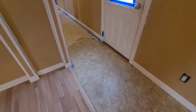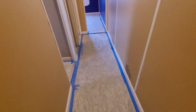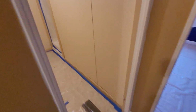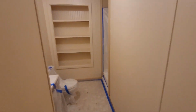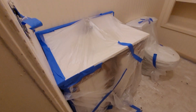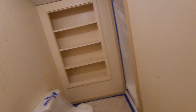You have some tile here or linoleum at the entry. Plastic is down over the flooring to protect it while it's being worked on. This is the smaller room, which could be a bedroom. Have some shelving in here. This is the other bathroom. And it does have a shower over on the right, which again is covered with plastic.